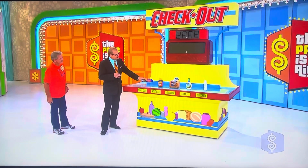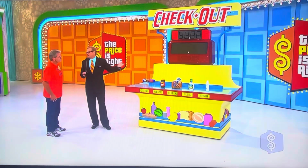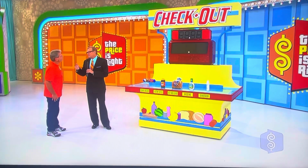We have five grocery items here, and you're going to tell me what you think is the manufacturer's suggested retail price for each one of these grocery items. And we're going to add them up, okay? Then we're going to show you the actual manufacturer's suggested retail price, and your total has to be within $2, high and low, of the other total, okay? So you have to hit it within $2 when you all total it all together. Tell us about the grocery items, please, Jeff.